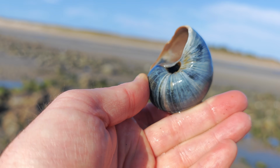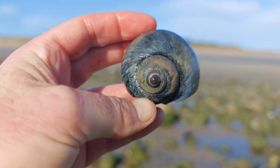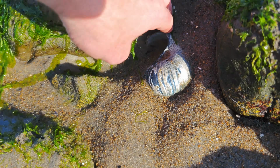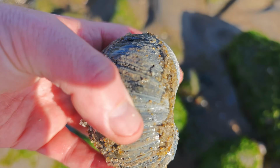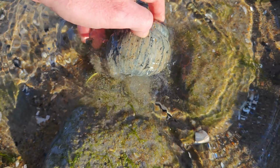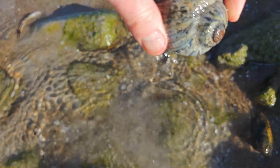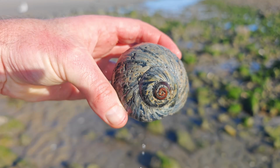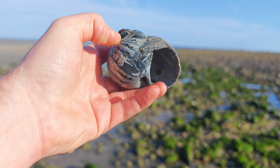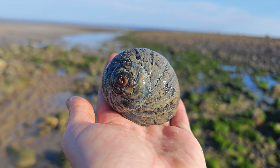Get the blue on that. Oh my gosh. Wow. Oh, yo, look at this one. Look at that. I wonder if that's gonna be whole. It is. Oh man, these are just insane today. Quite a bit of character on this one. Look at that. So cool. Not gonna keep it though. Not going to keep it, but I will show it to the channel.